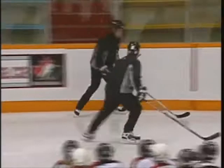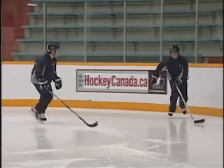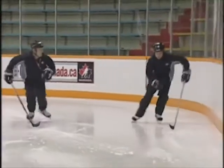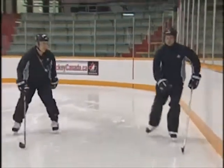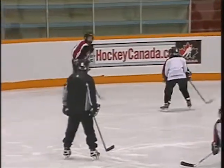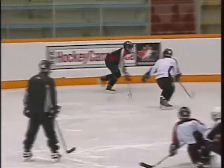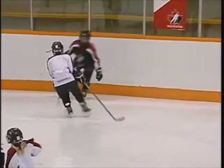And I'm going to use my stick. I'm going to have good, solid base on my skates. I'm going to have my head up and looking at him. And we're going to try to do a good job so I'm able to close on him. Good. Good, really good.